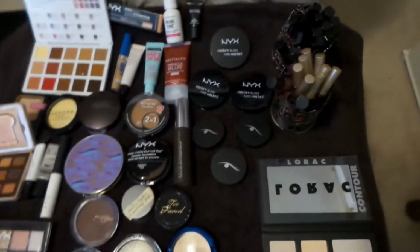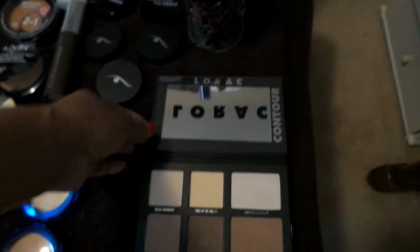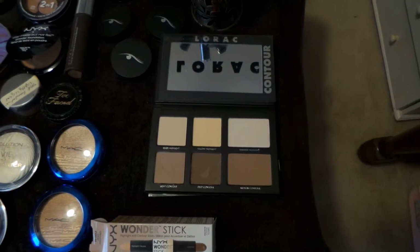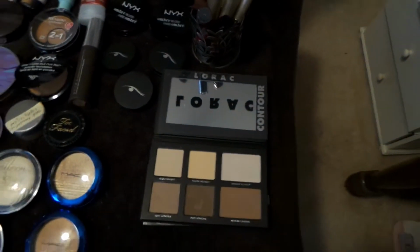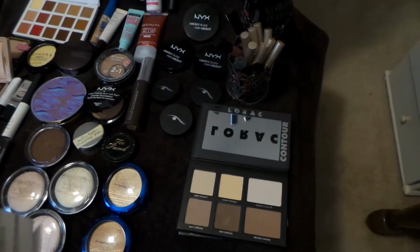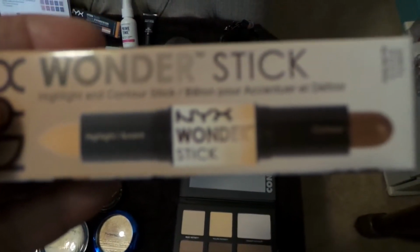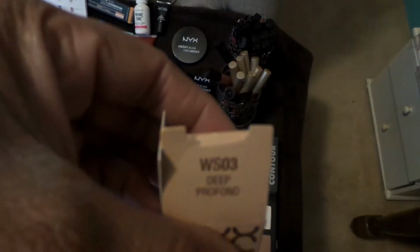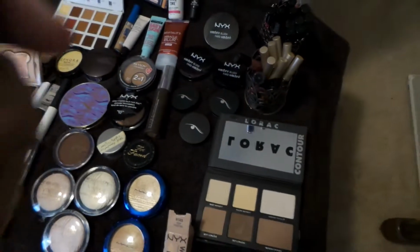Then moving on to contouring, I'm going to be using the Lorac contour palette. Y'all have seen that all over the tube. It's not new, it's old. And that's my high-end contour. And then my drugstore contour is going to be the NYX Wonder Stick. It's a cream, and I'm in the color Deep. Let me just grab it out so that y'all can kind of get an idea. This is the contour side.